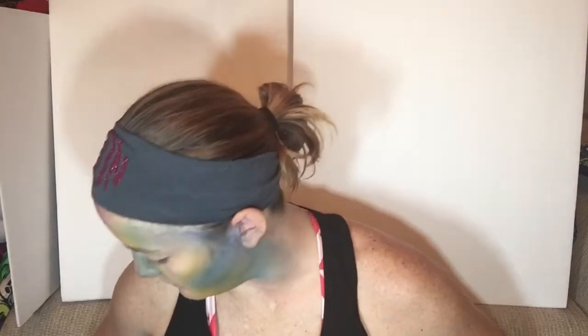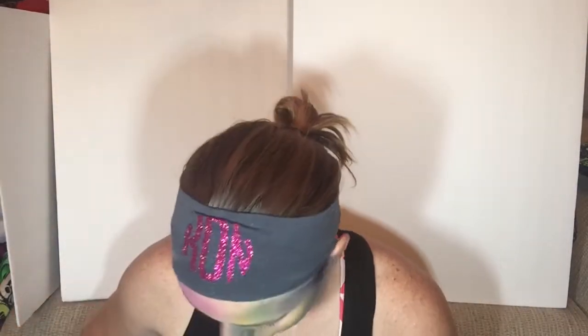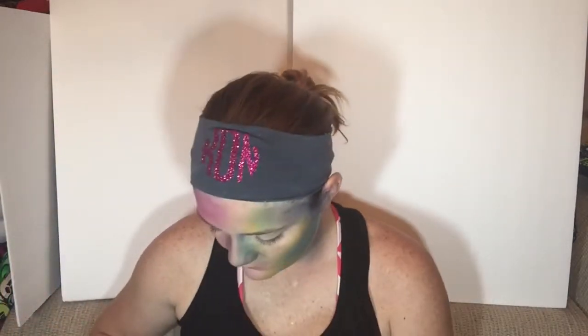And I have black right here. All right, so I'm gonna draw the little guys out with black. I think I'm going to use this Loew-Cornell number 6 round brush. This is just a paintbrush, although you can get face painting brushes, but most of them are going to be paintbrushes anyways. And I'm using the Snazaroo black.